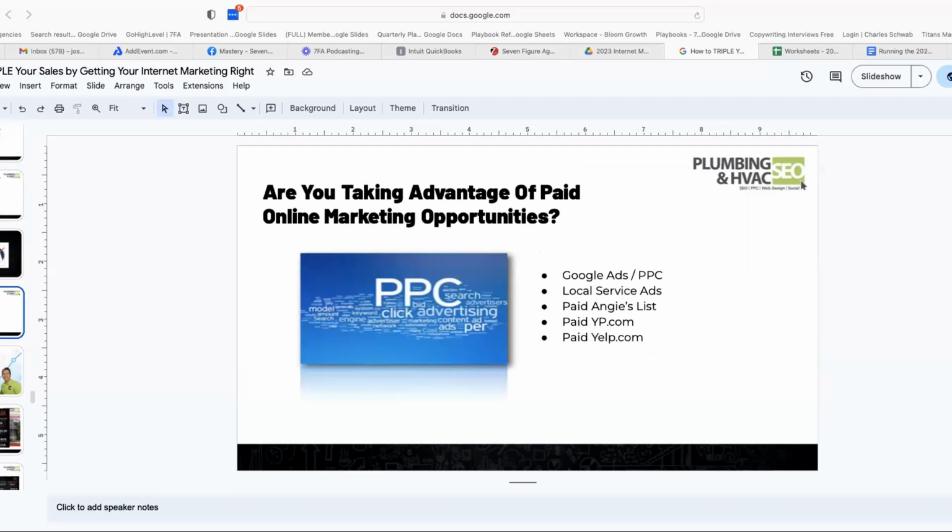From there, we want to tap into Google Ads, which can be very effective, quite a bit more costly typically than local service ads. But when done correctly, we'll have a bigger knob, right? A knob that we can continue to turn and say, hey, we need more leads. We're going to spend more on drain cleaning. We're going to spend more on water heaters. We're going to spend more on service and repair. We're going to spend more on AC installation.